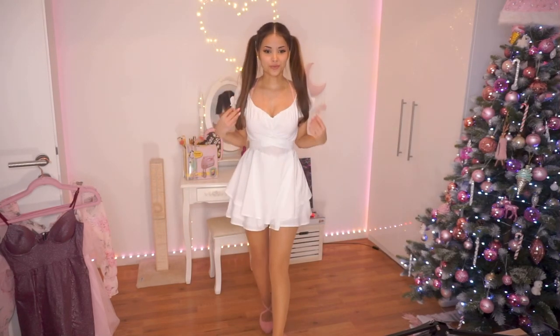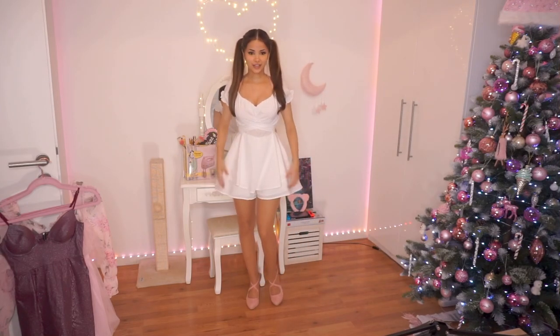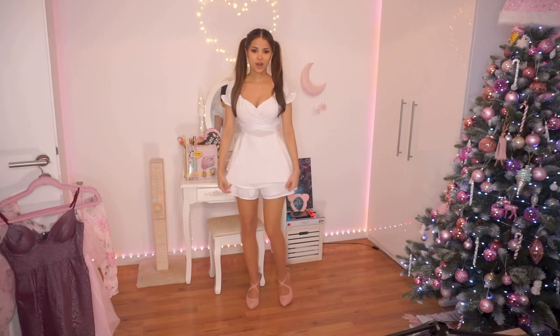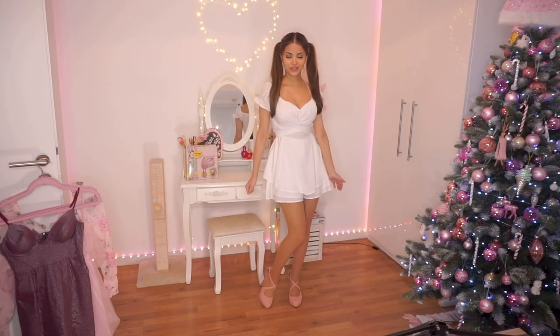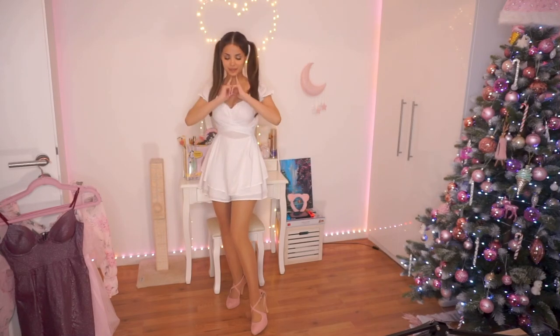I think this fits really well. Actually, you know what? The skirt is actually not a skirt, it's like a shorts. But because of the top layer, it looks like a skirt. And that just adds a layer of comfort, which adds to the points that I'm gonna give this.